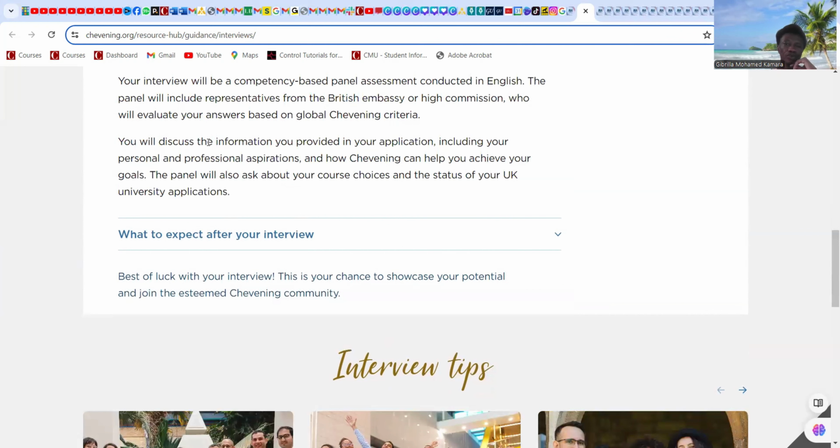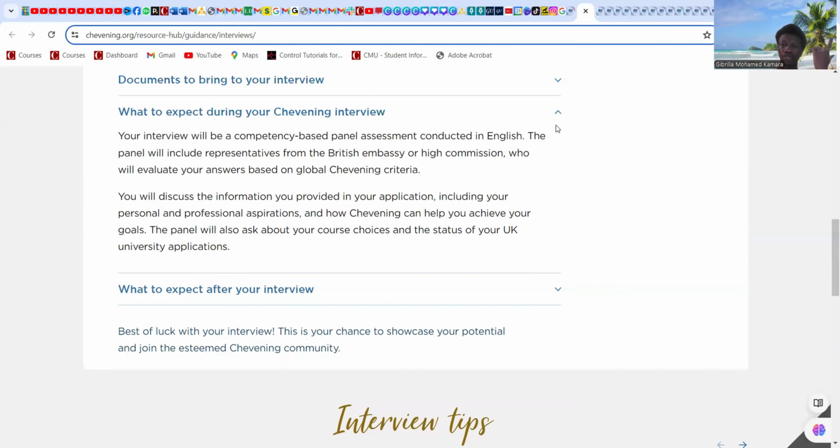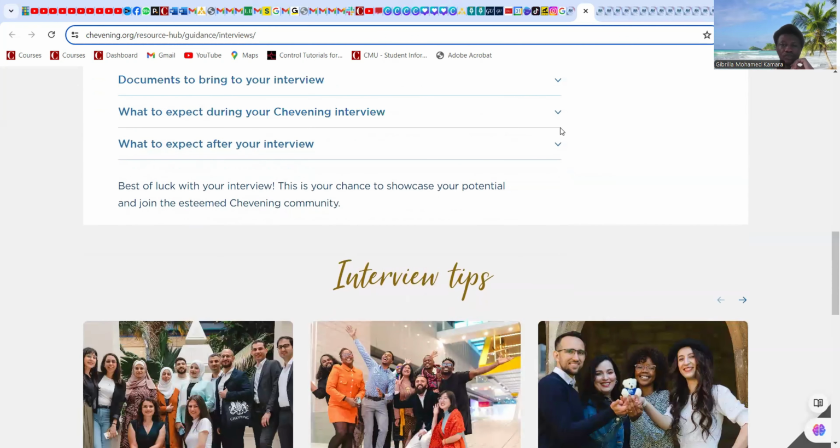You will discuss the information you provided in your application. Simple. Include your personal and professional aspirations and how Chevening can help you achieve your goals. The panel will also ask about your course choices and the status of your UK university application, so whether you've received unconditional offers or are still conditional.